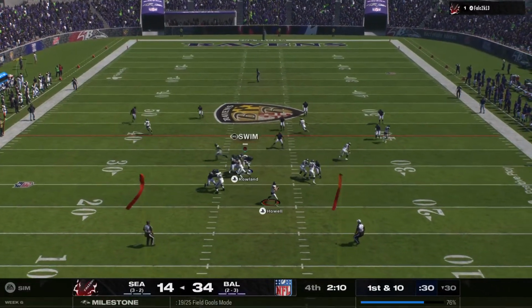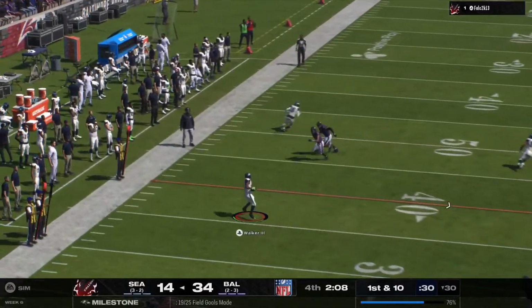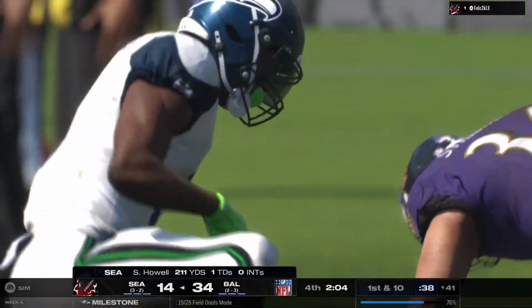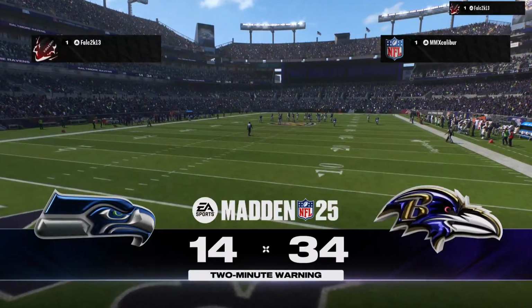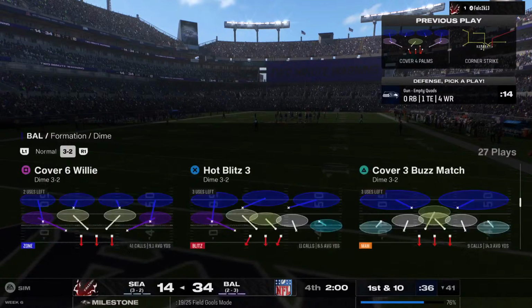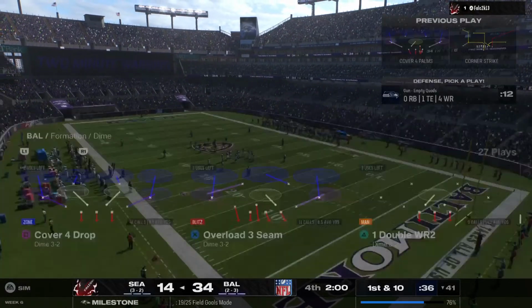To throw is Howell. That's caught. It's Kenneth Walker. And he'll be taken down as the clock ticks towards 2 minutes to play. They'll get 11 there, and that's a quick first down.